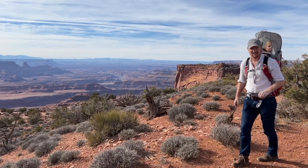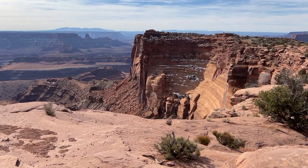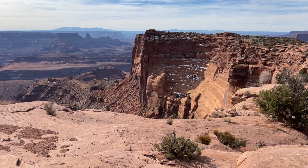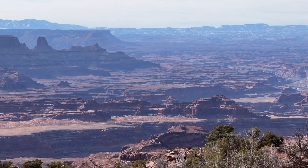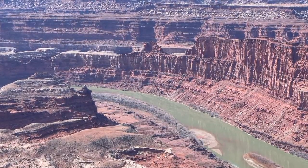Man, this just doesn't do it justice. I don't know if the camera's good enough. It can pick out all of the layers and all the striations in the rocks. But pretty much as far as you can see. And down here in the valley, we've got the Colorado River. That's terribly bold, darling.